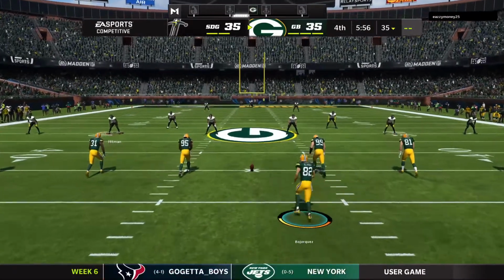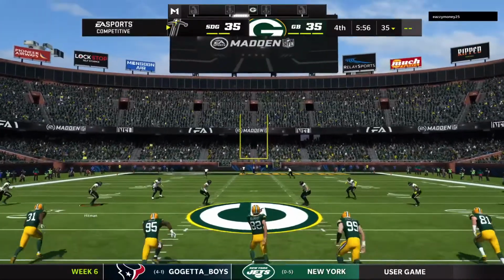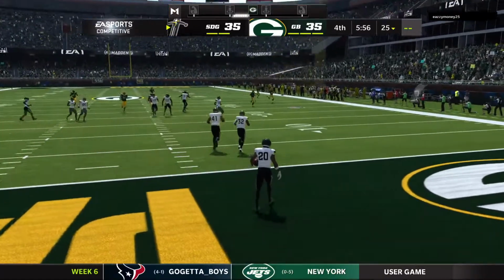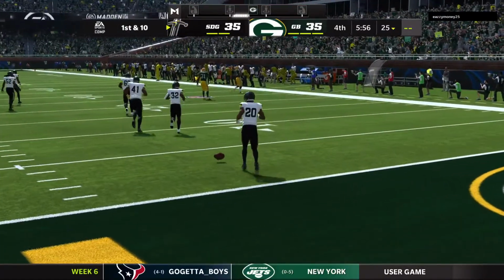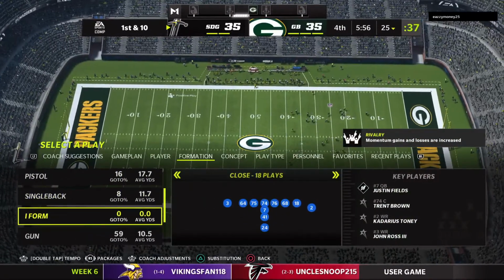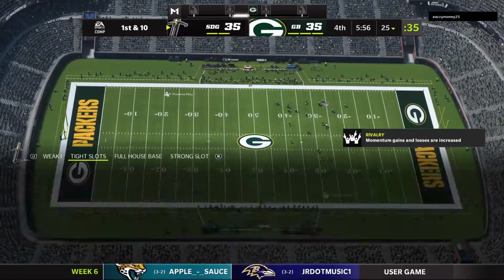Set to go now with the kickoff. These 2 teams all even again as we continue in this wild 4th quarter. They'll take over 1st down and 10 at their own 25-yard line.